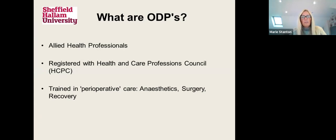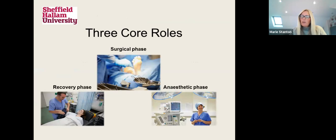You are trained in perioperative care, as I've mentioned previously, and this includes your core areas of anaesthetic, surgery and recovery. So the three core roles, as I've just mentioned, receive clinical and theoretical training throughout your time with us at Sheffield Hallam University. Now, we don't expect you to know all about these from the second that you arrive in university. That's why you're training, that's why you're with us for 3 years. And we build upon this from year 1 into year 2 and into year 3.